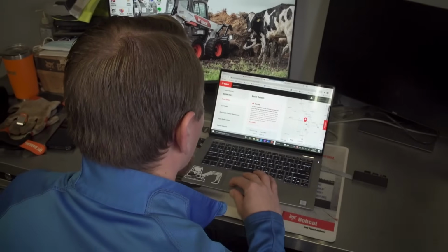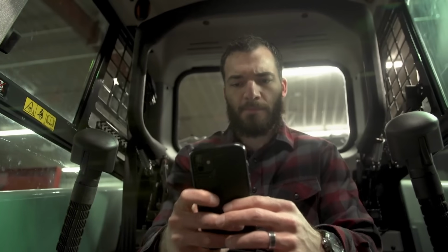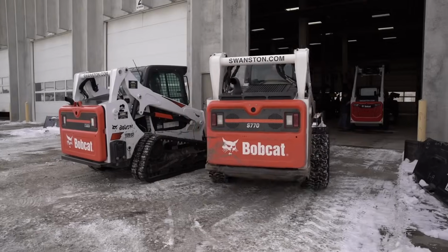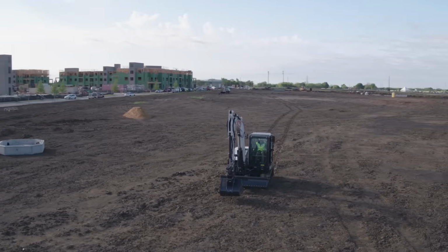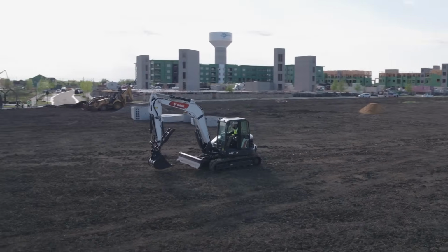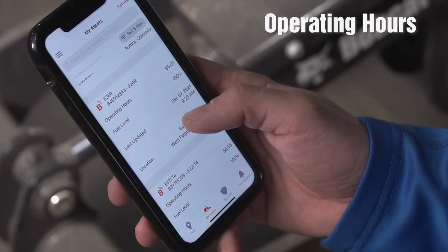Not only does it offer them GPS tracking like a typical telematics solution would, but it offers them information about what's happening on their machine. The owner has the ability to log in, find the last reported location, and I've had many stories where dealers and customers have told me that using Machine IQ has enabled them to recover their machine, and it was protecting their investment.